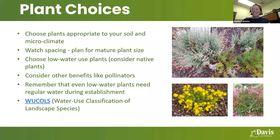Jennifer. So now that you've looked at the soil type and what kind of soil or multiple types of soil you might have on your property, you can choose the plants that are appropriate to that soil type and the unique microclimate. So you may have some areas of your property that have a lot of shade, others that have a lot of sun, some that are more acidic than others. Those are all things to be considered.